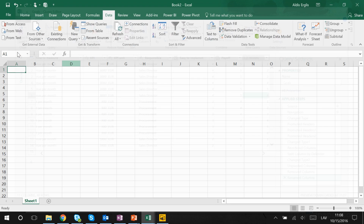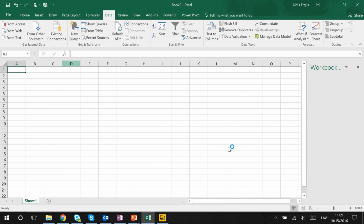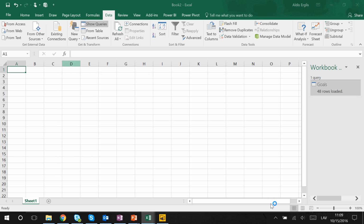And let's load it, and we will load it to the Power Pivot data model. Here we choose only create connection and add this data to the data model. And we just load this. Let's do the same with our actual data. We again select the goals and choose this actual data.